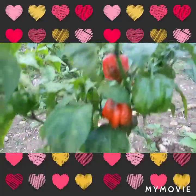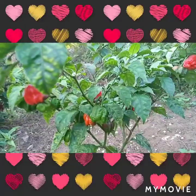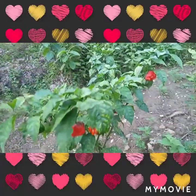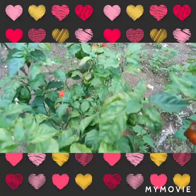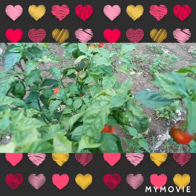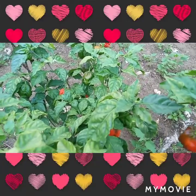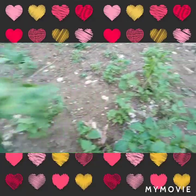It's so beautiful. So this is already 6 months we grow this one, and we have to grow more for next year. So right now I am saving some seeds in the house. I'm harvesting some of it and saving the seeds.